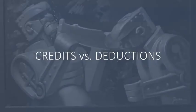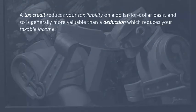Let's look at the differences between credits and deductions. A tax credit reduces your tax liability on a dollar-for-dollar basis, and so is generally more valuable than a deduction, which reduces your taxable income.